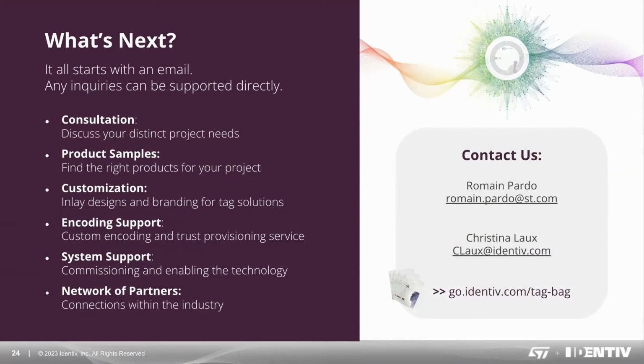Okay, so next steps here, it all starts with a reach out, an email. We can support any of your inquiries directly, whether you want to discuss a distinct project you have, if you need product samples, want to have a conversation around custom inlay designs and branding for your tag solutions, encoding support, system support. Or if you're looking for an introduction into some of our network of partners and connections within the industry.